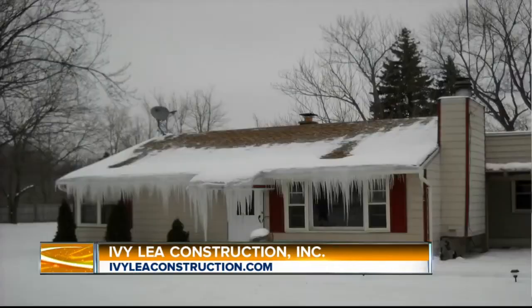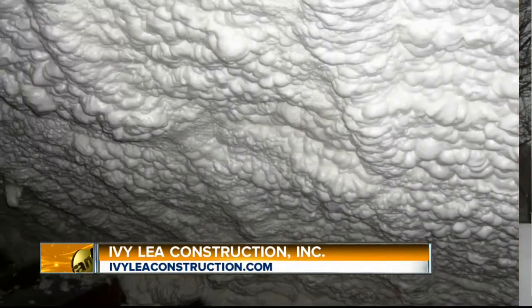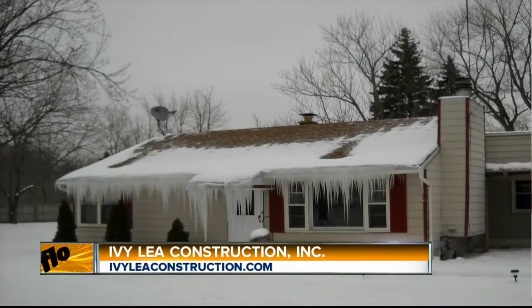All right, so we have cellulose, we have the blown in. And again, if you're seeing this, it's because there's not enough insulation up here. And so everything is running down, it's freezing, and it's staying right there. And this is nasty because it's pulling down your gutters and everything else and backing up the water underneath. Yes, for sure. The water is literally backing up underneath the shingles and getting back to the wall. And this home actually has a decent overhang, like a 12 or 14-inch overhang here.